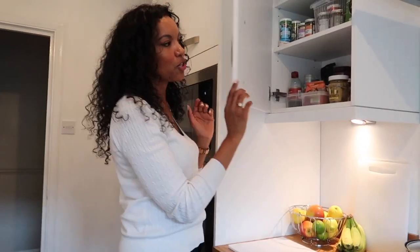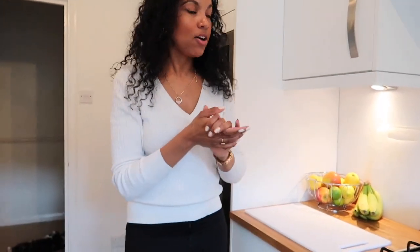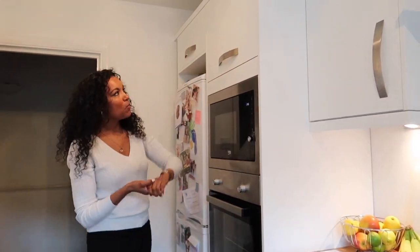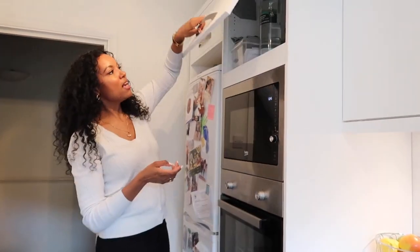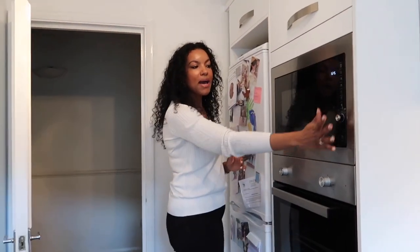And again, as the doors close, it's a smooth finish. And we didn't have that in our old kitchen, we kind of just slammed the doors, whereas here you don't slam the doors, and I really like that. And then we have even more storage at the top here, which has just got water and bits and bobs in there.